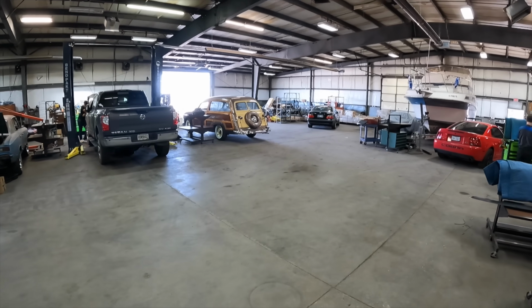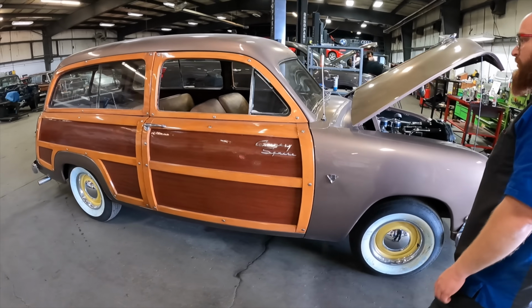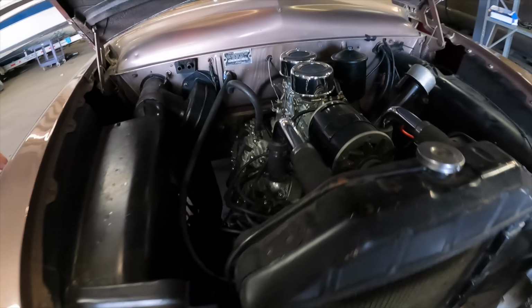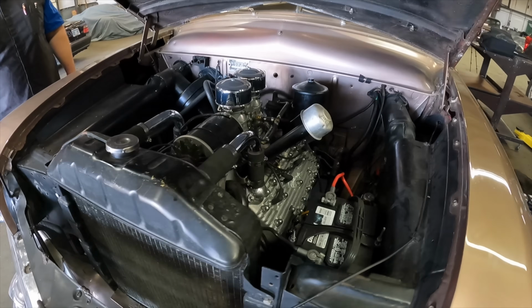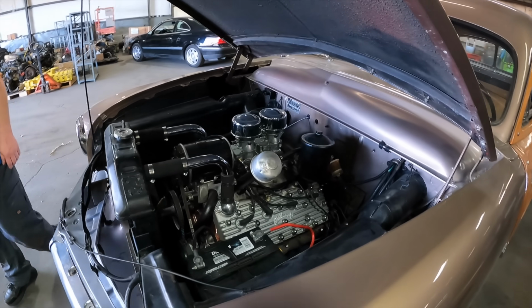Yes. Look at that. This is my 1951 Ford Country Squire. I bought it almost a year ago. I feel like I got a really good deal, especially with everything going up in value now. It was a very stock, restored in the 80s, but a very stock looking flathead powered wood paneled vehicle that had been sitting for a very long time.